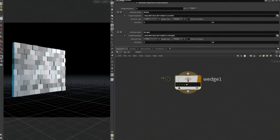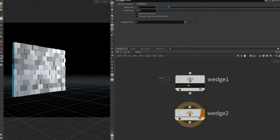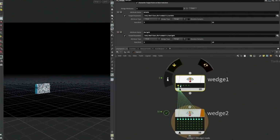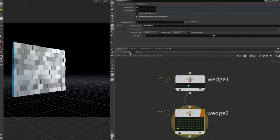Now the next thing you want to do is actually make more variations based on this. And that was something that was technically possible in ROPS previously, but very difficult to set up. But because we have these very clear dependencies in TOPS, we can just go ahead and add another wedge node after the first one. And I'm going to go ahead and set the wedge count to 10. So for every incoming work item, we're going to create 10 more. And again, I'm going to use, in this case, the number of bricks, set a range of values. And I'm going to just cook this to generate the items. And you can see now I can click on each work item above and see that, well, I'm actually generating 10 tasks for every one above.